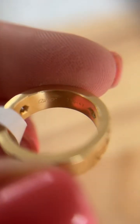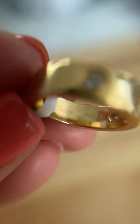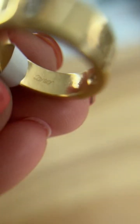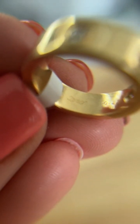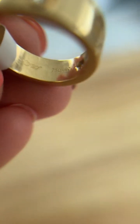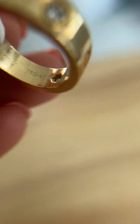Okay, so the first thing we're looking at is the marks on the inside. Now, it's a little tricky to see, but I'm gonna try and get this into focus. Cartier's signature does vary, and it can be in both script or in bold letters. But whatever's going on here is not a Cartier signature. Have a look at that, guys. Do you see that? There we go. That is not a clean signature. Now you do have 750, which indicates 18 karat gold, and you do have 47.